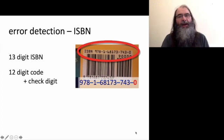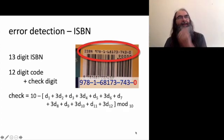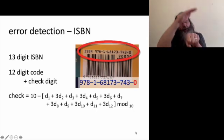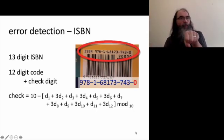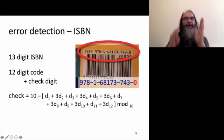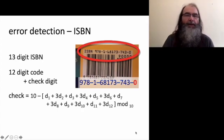The way the check digit is calculated is using mod 10 arithmetic. So you might have done this modulus arithmetic or remainder arithmetic, where you add up numbers and then you look at the remainder when you take it off. So mod 10 arithmetic is just basically adding up numbers and ignoring everything apart from the last digit. So you drop all the digits before.